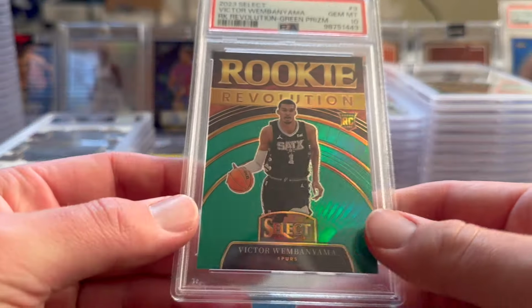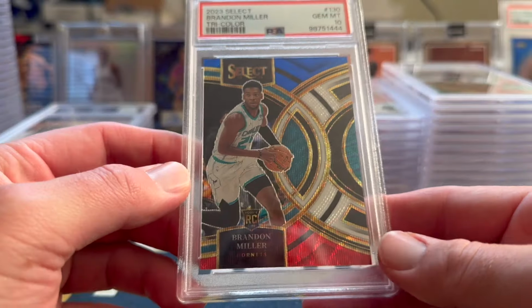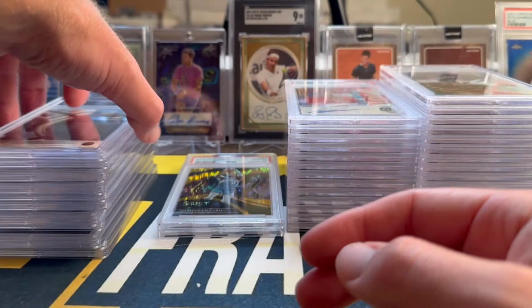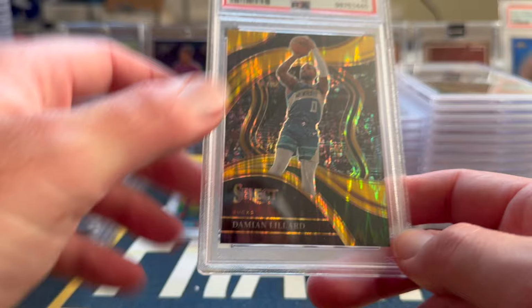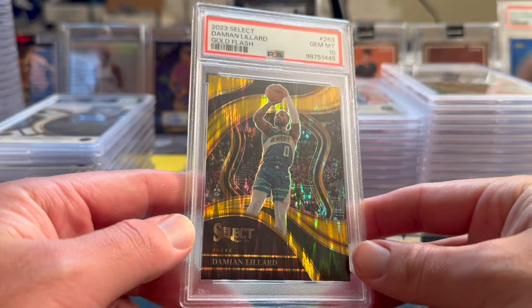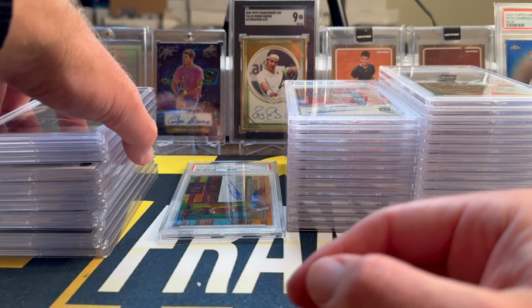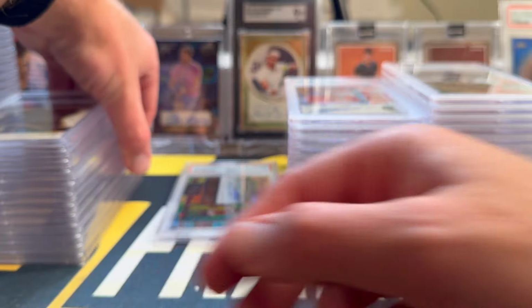And then we have a Rookie Revolution Green, also with a 10. Brandon Miller on the tri-color with a 10. And a super, super cool one here. Damian Lillard Gold Flash Courtside Select PSA 10. Very, very nice there. And this one, I think, is our first dud coming up.